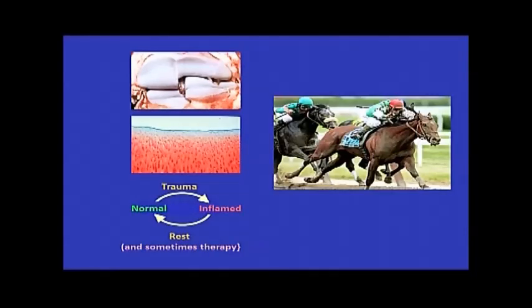And when you have an equine athlete or a human athlete, there's this cycle between normal healthy cartilage. A major exercise effort is going to create some level of tissue trauma reflected in inflammation. And just like Dr. Bromledge spoke of the bone and its elastic range yesterday, in the vast majority of cases, through rest and sometimes with conservative therapies like cold water, that returns to a very normal healthy tissue.